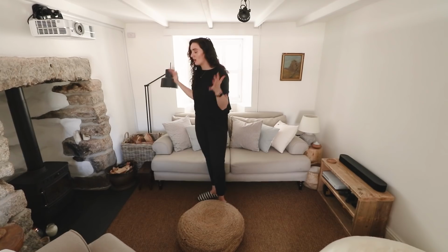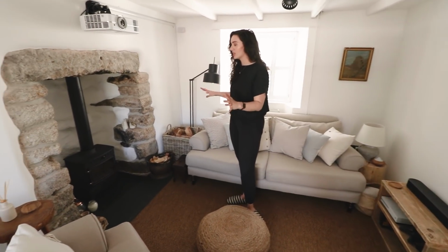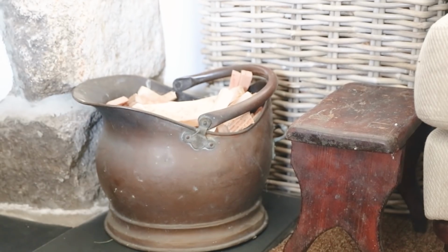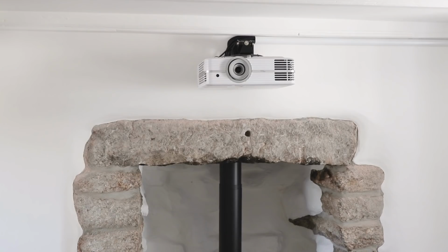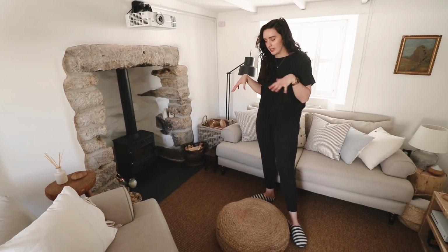The fireplace, we did a whole video on that, but again, this is one of the best purchases we made. I love it so much. It opened the room up, made it feel so much bigger. It's in keeping with the house as compared to before. And we burn this fire all the time, even now when it's kind of warm, we're still using it because it heats up so quickly.